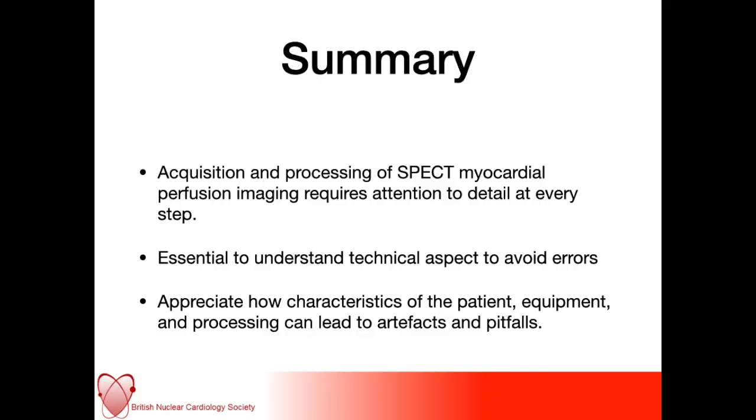So, I've shown that there are some steps in the acquisition and processing of a myocardial perfusion SPECT, and there needs to be attention to detail at every step, otherwise errors can be incurred and these will propagate throughout the rest of the scan. It's essential to understand these technical aspects to avoid these errors, and hopefully you can see that some aspects of the patient, some aspects of the equipment that you use and how image processing can lead to artifacts and pitfalls. But if you're forewarned, you'll be the wiser.